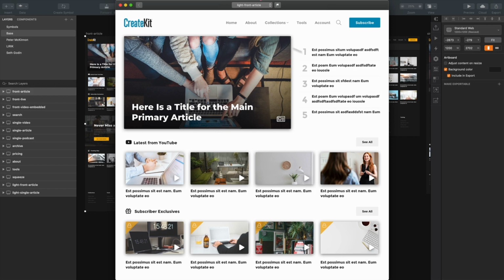So if you prefer a lighter look, or if you're going to be doing more written content, what I typically recommend is that for written content, you have it on a lighter background. Even in this theme, using the dark mode, if you do a blog article, it'll still have a light background, because a lot of research has shown that an extensive amount of reading on a dark background with lighter text gets a little bit heavy and straining on the eyes.